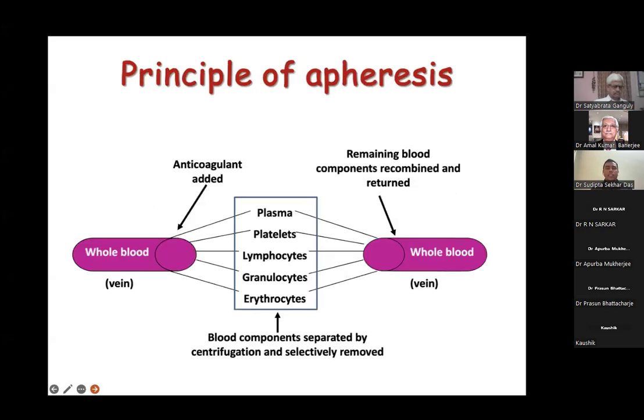So here you can see, this is the principle of apheresis, just a schematic diagram. So if you see the right side, you can see whole blood, and in the left side also you see whole blood. So from the patient or the donor vein, anticoagulant is added, and then you separate the desired component. And after your desired component is separated in a special bag in the kit, then the remaining blood components combined with plasma again enter into the donor or the patient vein, right? So you take whole blood, you give whole blood, just in the middle, you separate the component, you program, right?